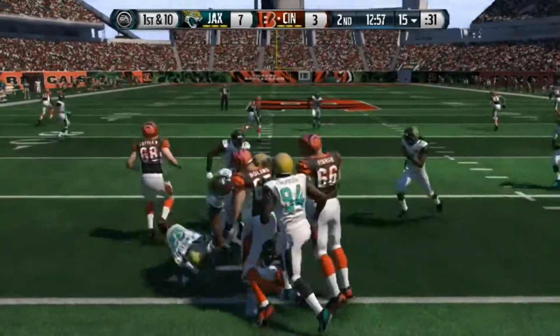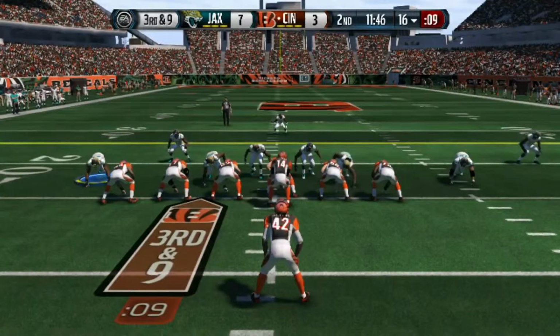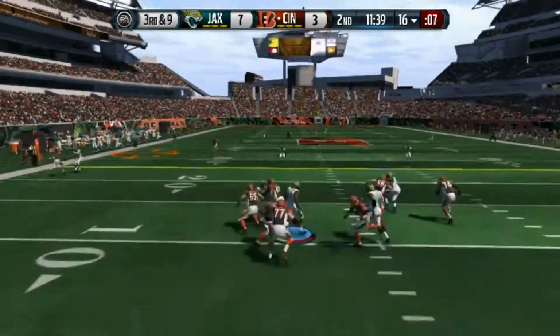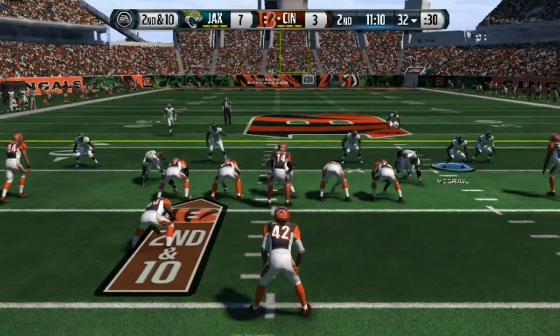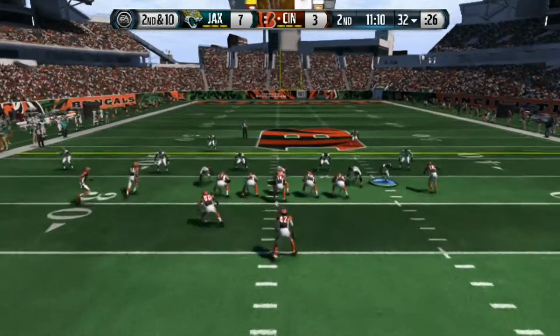As we start the second, they go again to Benjarvus Green-Ellis, and the law firm doesn't find much. 3rd down and 9. Dalton back to pass. All the time in the world and great coverage downfield, but he finds A.J. Green. If you give him that much time, A.J. Green is eventually going to get open, and he does. They move the chains, and now they send Jones in motion.